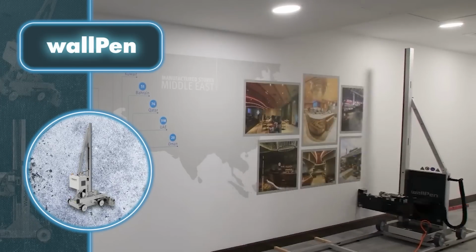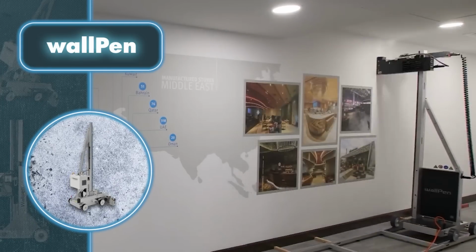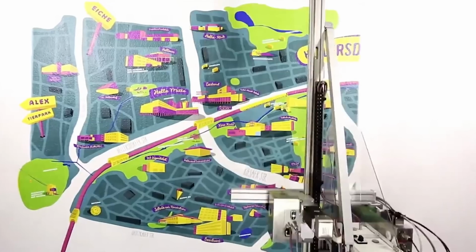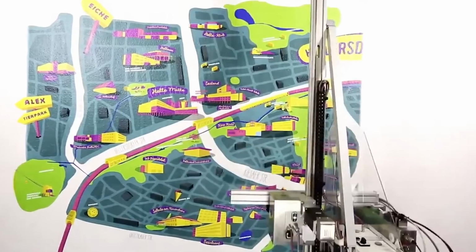The maximum height of the wallPen reaches 13 feet. However, this height can be changed depending on the design, thanks to its innovative system of vertically adjustable axes.